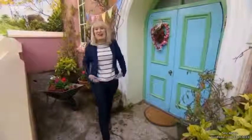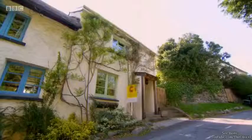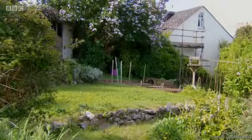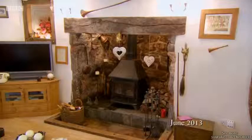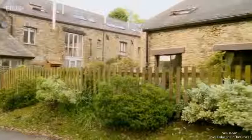So we've shown John and Lynn our 3 properties, but if you're looking in this beautiful part of the country, there's still plenty of other houses worth taking a look at. For the average budget, how about this Grade 2 listed semi-detached 2-bedroom cottage in East Ogwell? Thought to date back several hundred years, this cottage is full of period character and is on the market for £256,950.